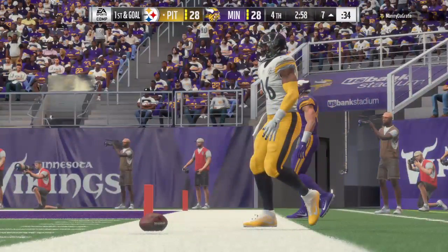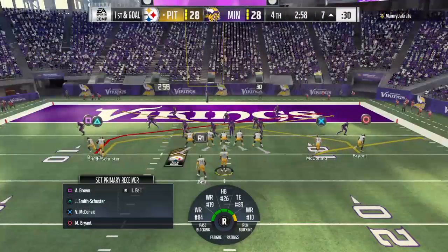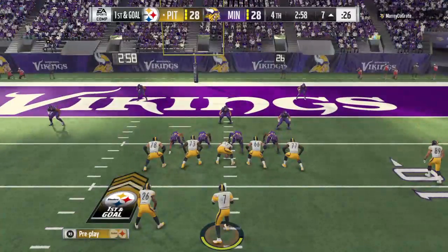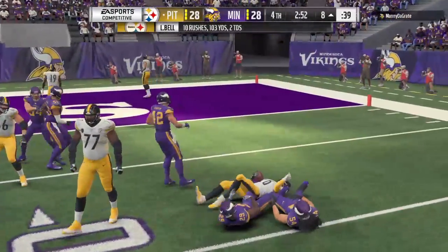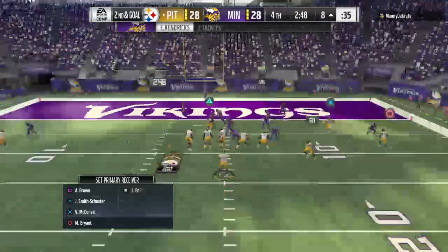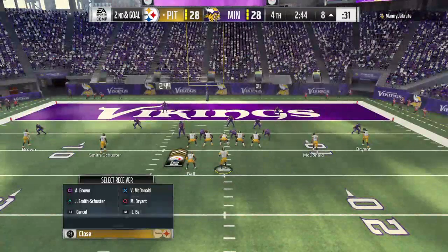Well, that last run makes this a 100-yard night. I've loved the way he's hit the holes. He's been quick, he's been decisive, and he's been a whole lot of fun to watch. Now Bell. And maybe a measure of revenge there. He's had his way in this one, but this time they get him behind the line. That's going to go as a loss of a yard, and it'll be 2nd down.